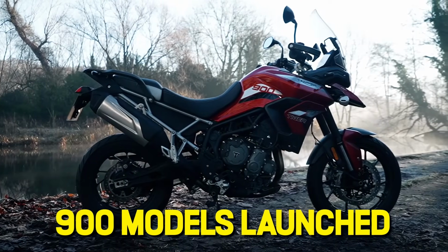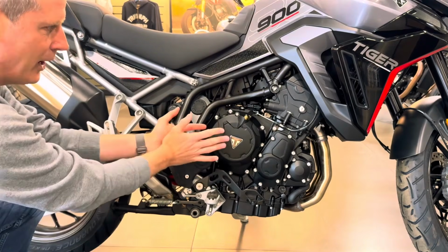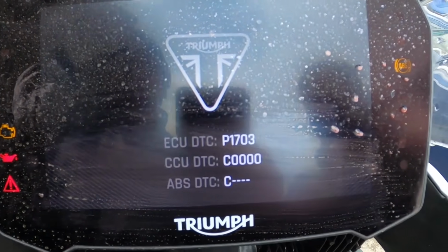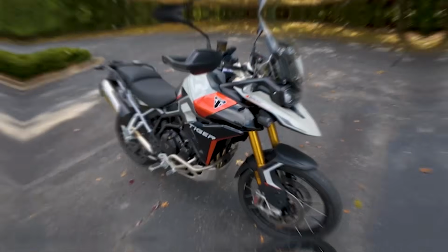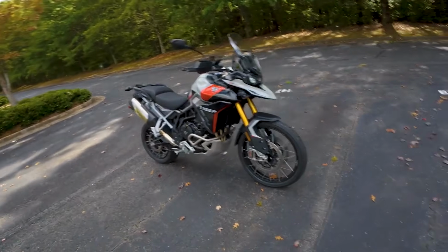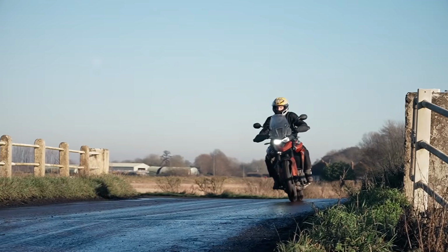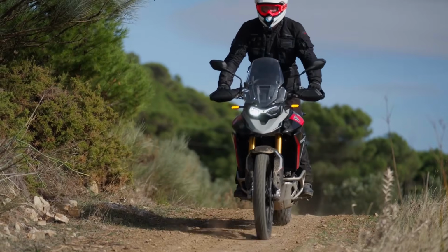Since the first 900 models launched, riders have reported random engine cutouts at idle or during low-speed clutch operation, often without any error codes. In 2025, even after multiple ECU updates, the issue still pops up. Triumph claims it's a fuel mapping calibration sensitivity, but that's a polite way of saying the bike sometimes can't decide how much fuel to feed at low throttle.